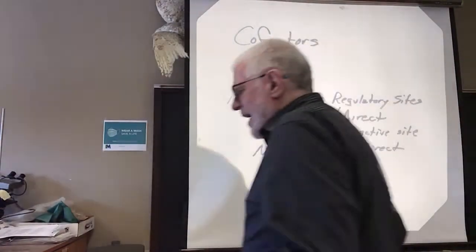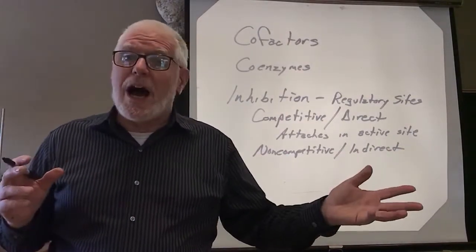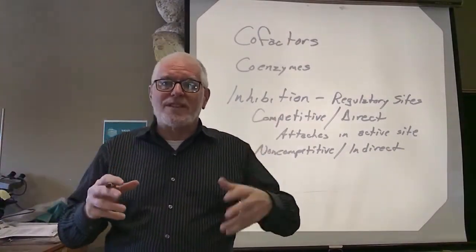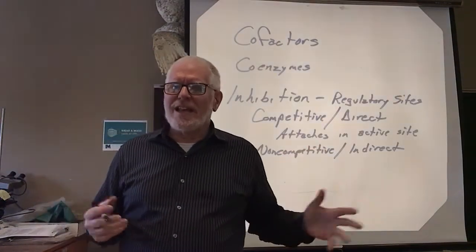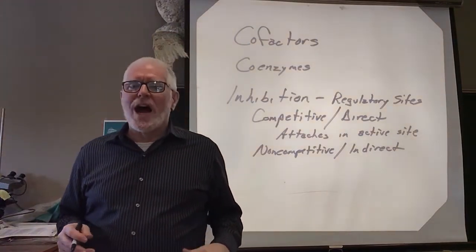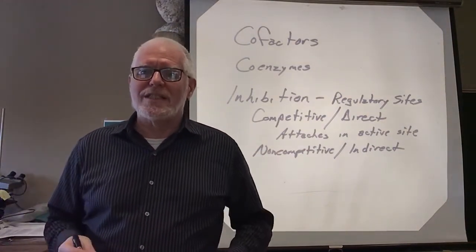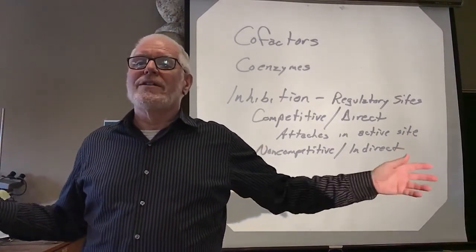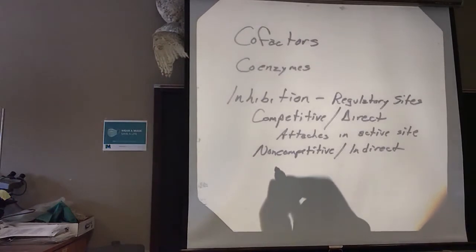Obviously, your substrate can't fit into an active site that already has something in it. It doesn't even have to fill it up. It just needs to be in there so that the substrate can't fit in the dent. Kind of like you go to park your car and somebody's left a garbage can in the garage. Well, you can't get your car all the way in there, and you can't park it because the garbage can's in the way. It doesn't have to be another car to be in the way. There's 2 different types here.